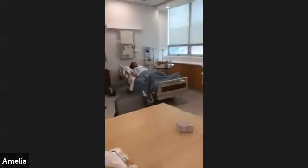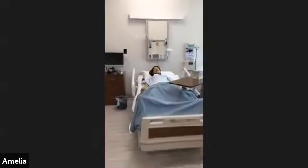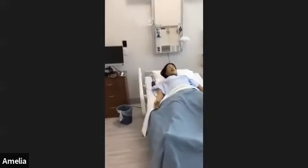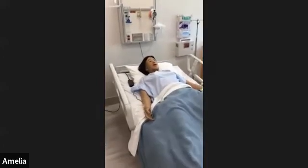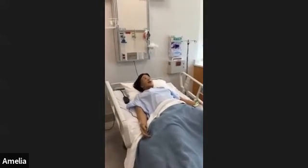So here's our simulation lab. We just got 7 new simulation mannequins. This is one of them. Her name is Anne. They're super great because it gives us the opportunity to practice before we go into the real world and have actual human patients.